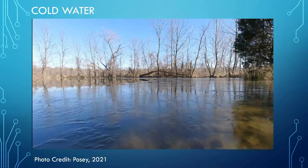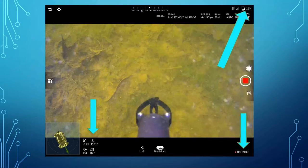And then one that I ran into myself was cold water. Cold really seems to drain the battery quickly. I did a dive where I was actually diving under ice. You can see a picture that I took right here, and you can see most of the body of water was frozen over at that point. And what I noticed was that the battery drained super fast. If you look at the screen capture, you can see that I was down to 25% battery, and I had only been submerged for about half an hour. So the cold really does make a big difference.